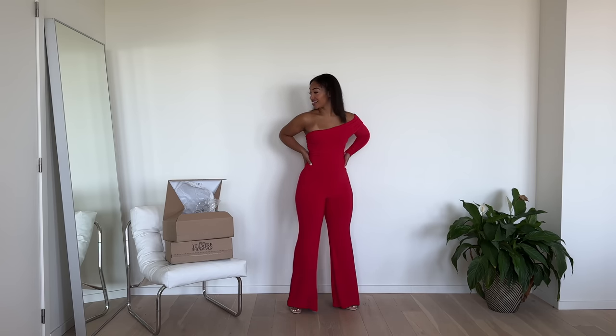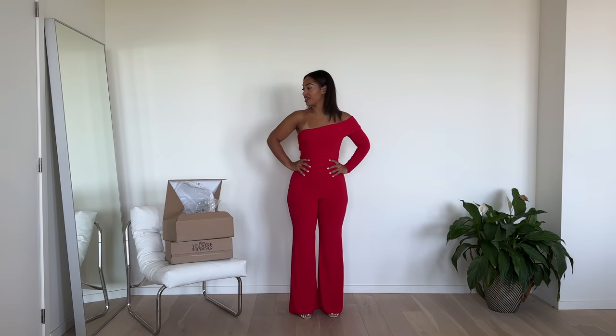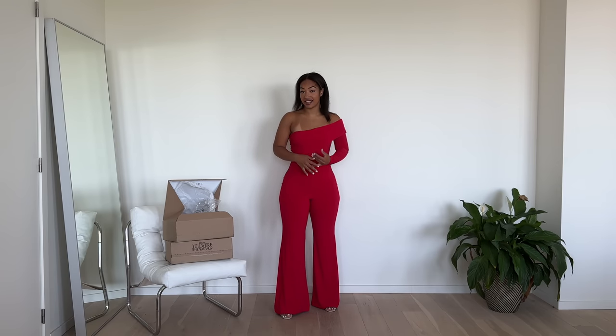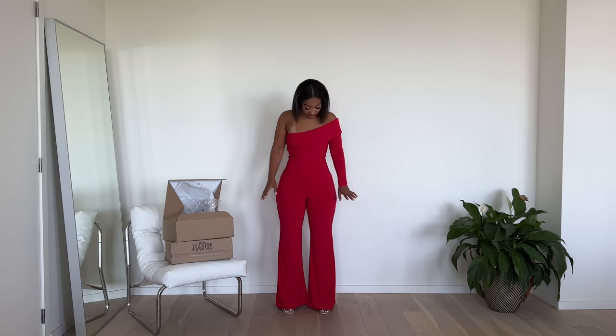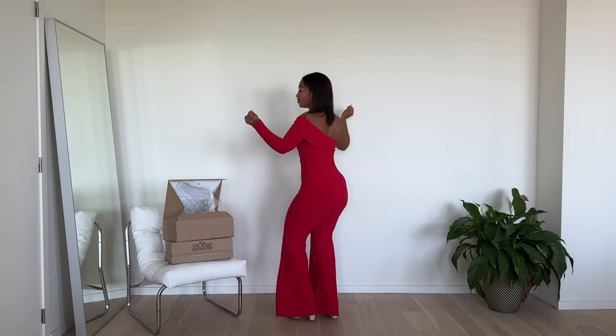I can't. I'm a skinny girl now because it's a UK 10 and it feels a bit loose on me, especially on my stomach area. I could have literally fit into a UK 8 and then it would be really snatched. But it's still the right fit. It looks nice. Let me do a quick 360.